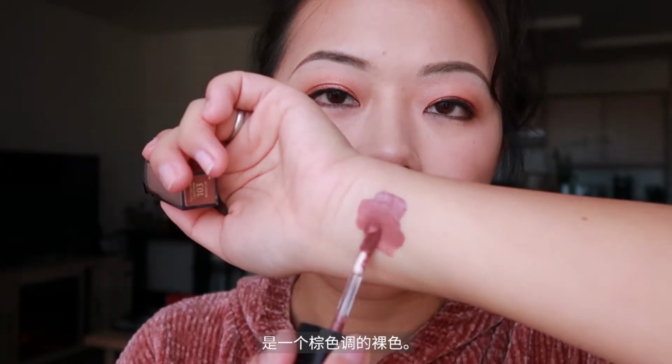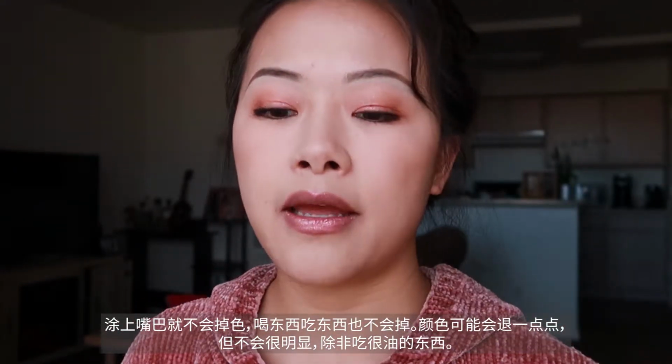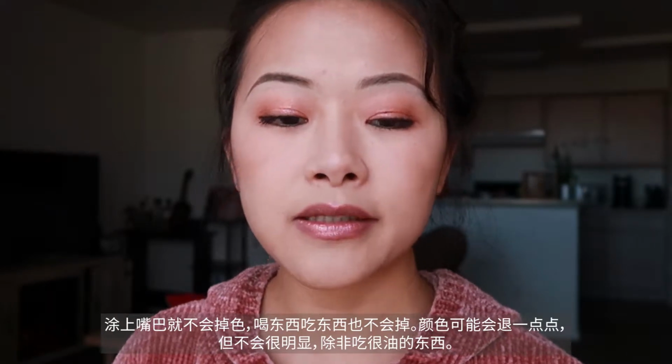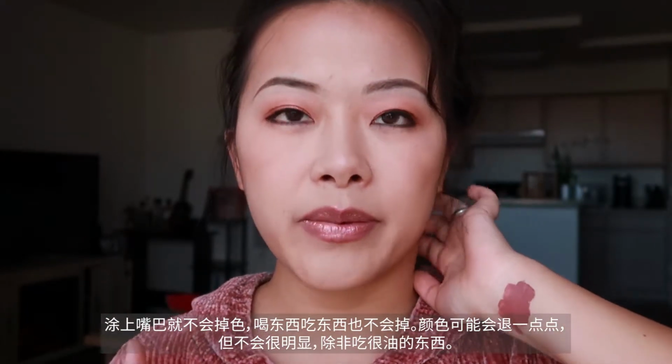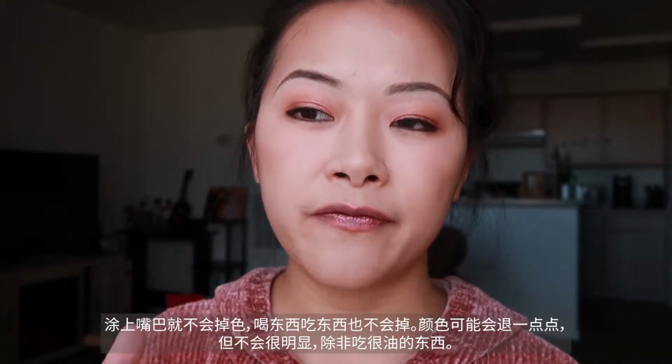It's a very brown nude shade, with a little brown tone in it. So once it's here, it's always here, even when I drink and eat. The color might fade a little bit, but it's not a big problem unless you eat oily food.